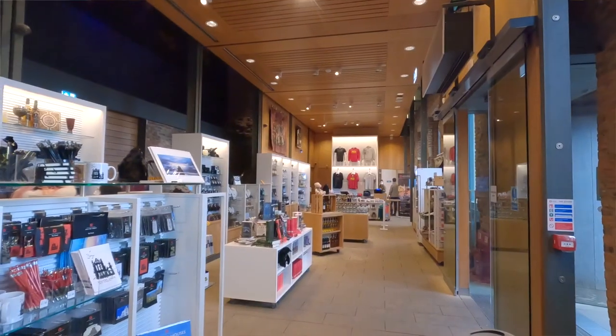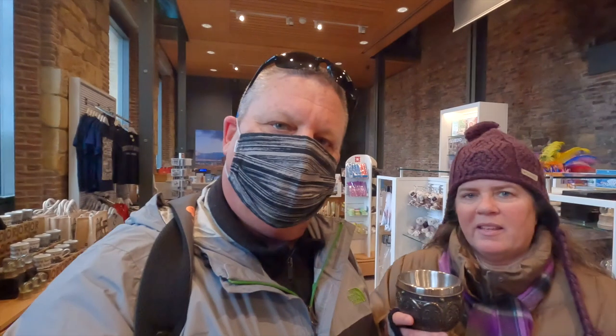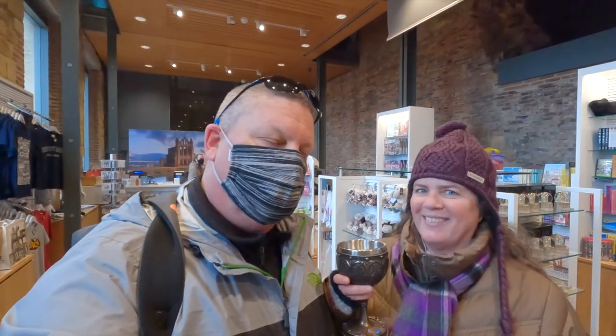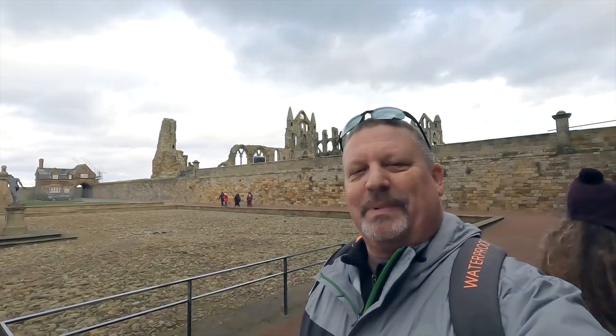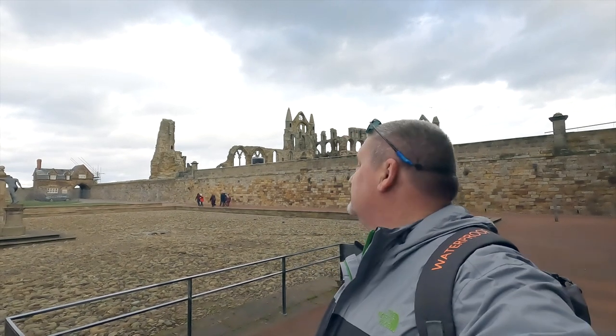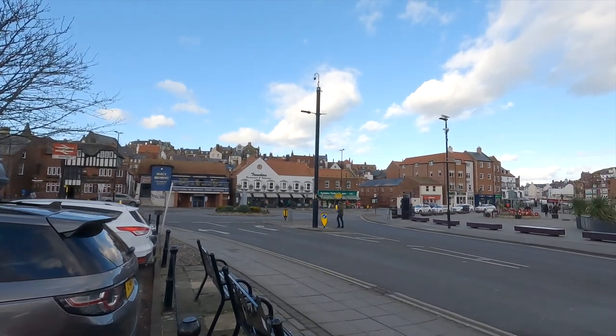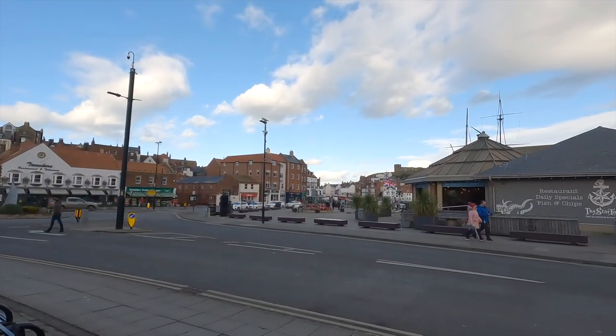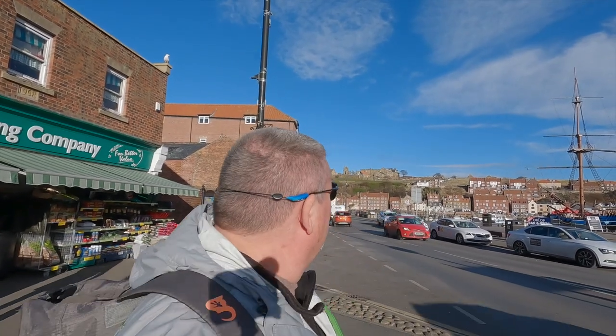And they do have a gift shop. I like this. All I need is a crown to go with it. Yes, you do. Little known fact, this is the abbey that inspired Bram Stoker to write Dracula. Got a nice bright sunny day. You can see the abbey that we just came from over my left shoulder.